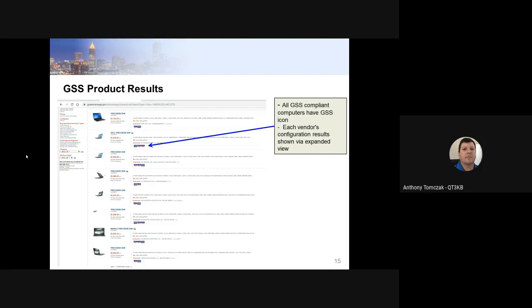As you look through this, you're going to notice a couple things. There's that icon.